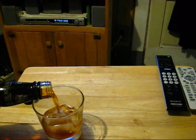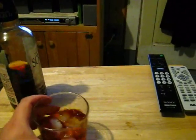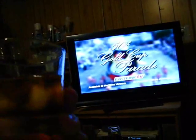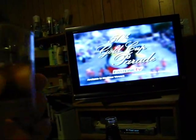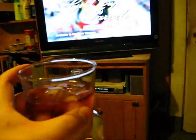Okay? So we're just going to pour some over ice here and see what we think of it. Don't have anything to mix it with. It's a good color. Dark amber color. Doesn't look like it's been caramel colored or anything like that as far as I can tell. So that's a good sign. Go right to the aroma here. They've changed their label design too. I seem to recall the bottle being a lot different than it did before, back in the day. Now it's more sort of an old-timey nautical kind of thing.